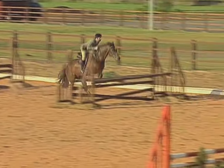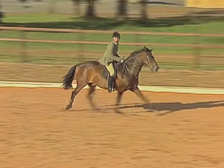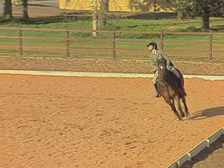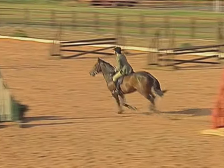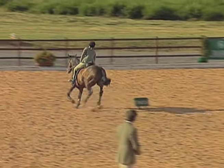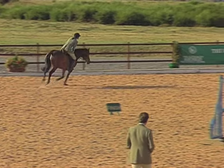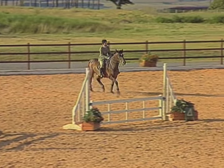Good. Good. Sit still. And look. Well done. Good girl. Well ridden. Yes. Tremendous improvement. Delighted. Well done, Sarah, and well done, Ruti. Give him a pat.